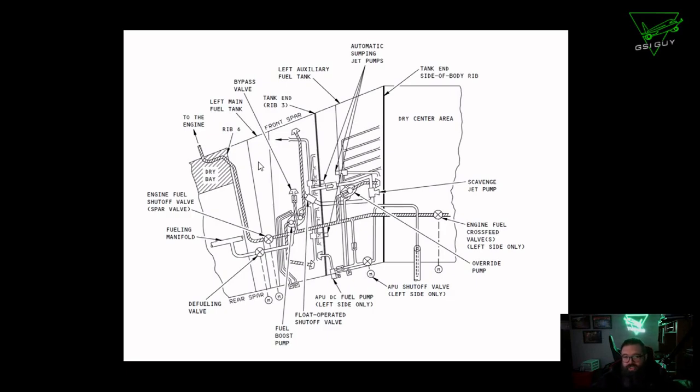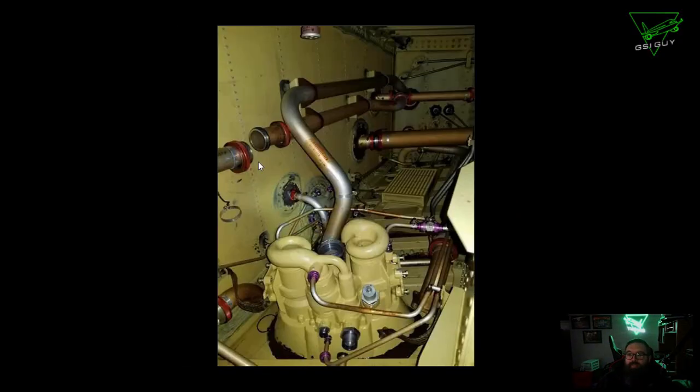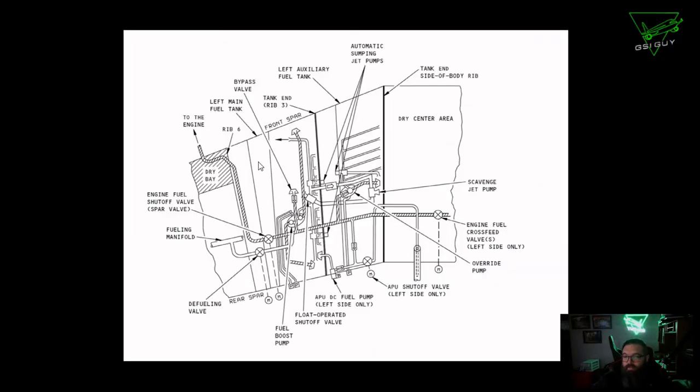Also, what this doesn't show is that because it's a 200, it doesn't have the jettison pumps. But the jettison pumps on a 767 300 that has fuel jettison capability, the pump's going to look the same as that. You're going to have your center pump and your jettison pump that are both going to be in the same housing, but they're two separate pumps. So when you're doing fuel jettison, it only runs the jettison pump, not the center tank pump. But yeah, I just thought it was interesting. It is amazing what you can learn when you're not looking for something. Honestly.